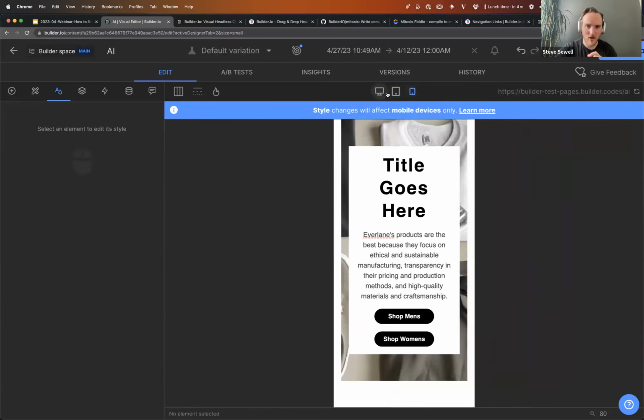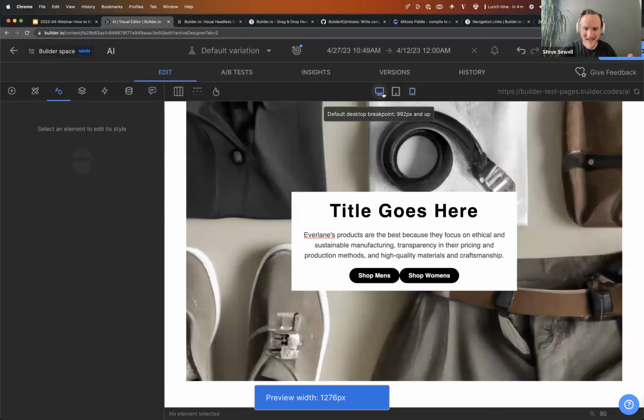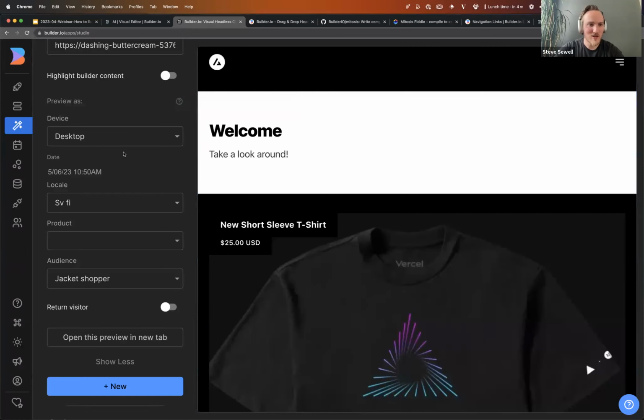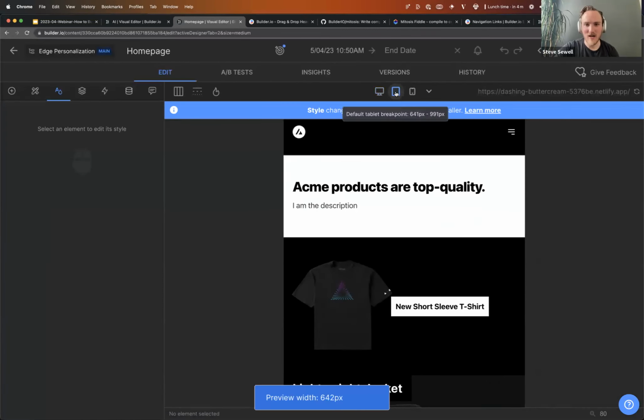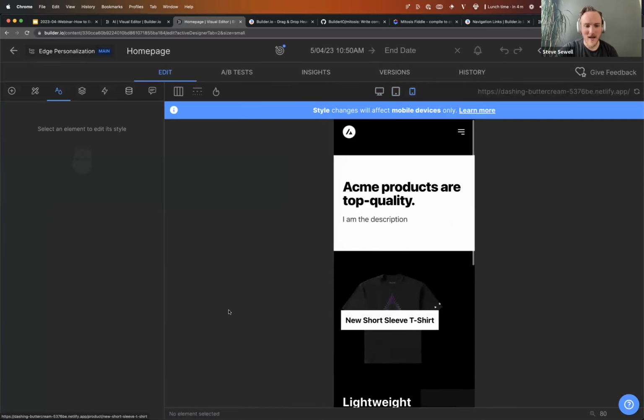So that's how we can go in and make all of our little refinements, whether generated from AI, imported from Figma, or designed from scratch, or again, using your design system like we showed here. Everything will be nice and responsive down to the tiniest screen size, etc.